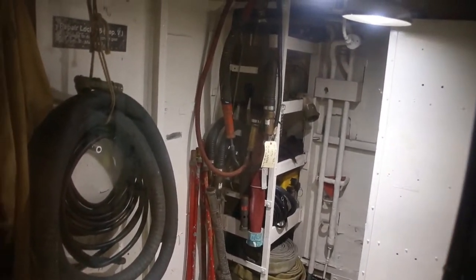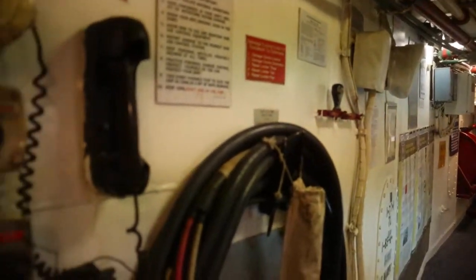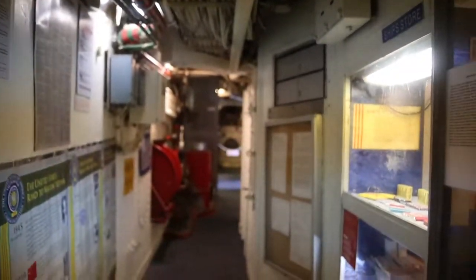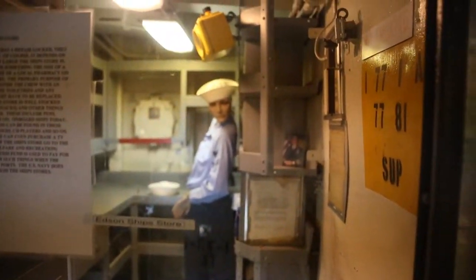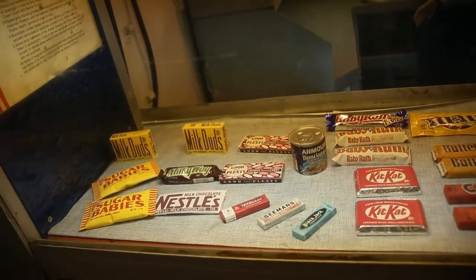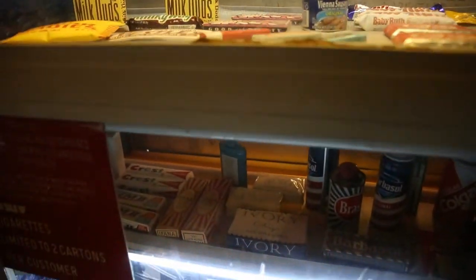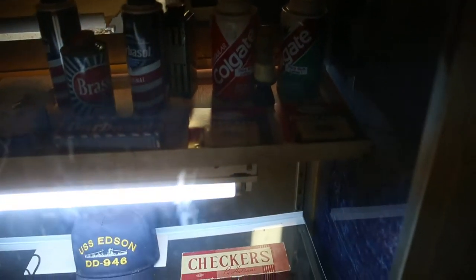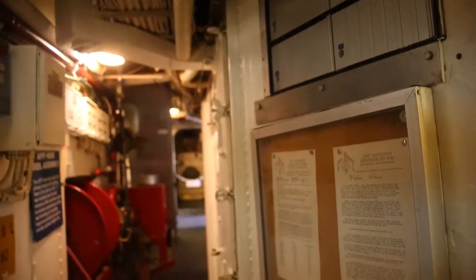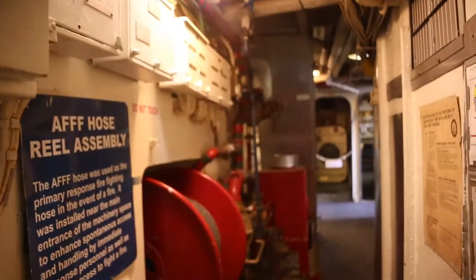Oh, it's a lot cooler up here. The breeze must be getting in here. This looks like a fire suppression room. Repair locker. Ship store. There's some old candy. This is the cafeteria. Crew's galley. Look at that, they got a barber shop. Fire reel.